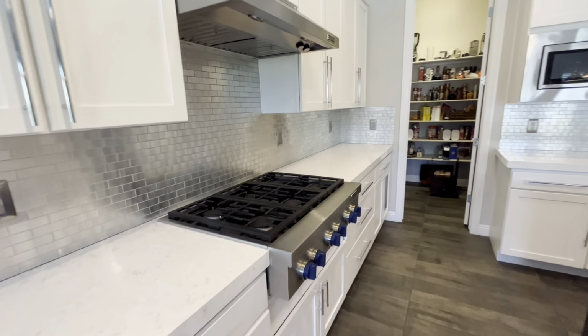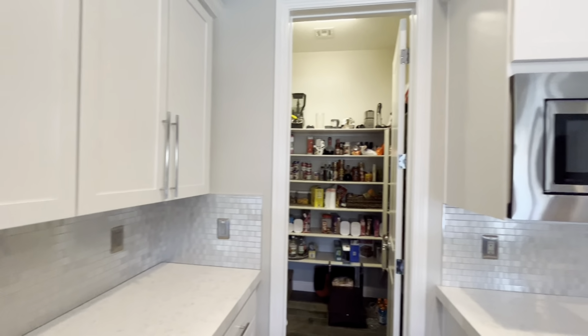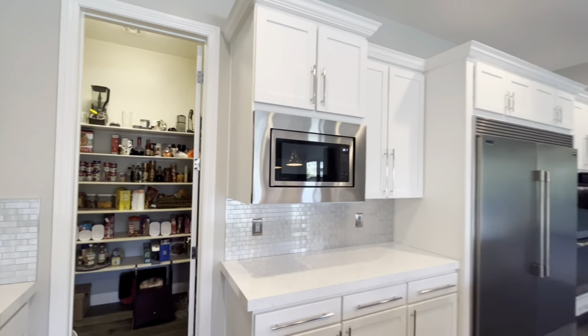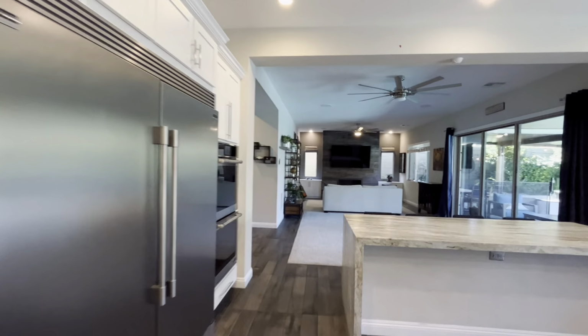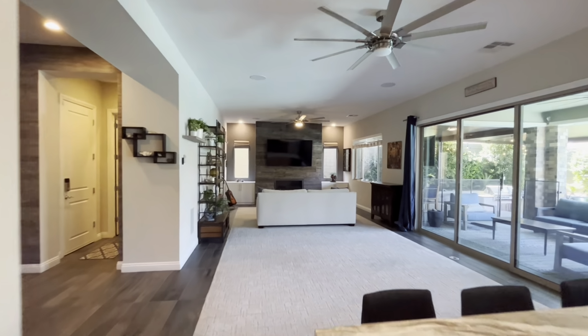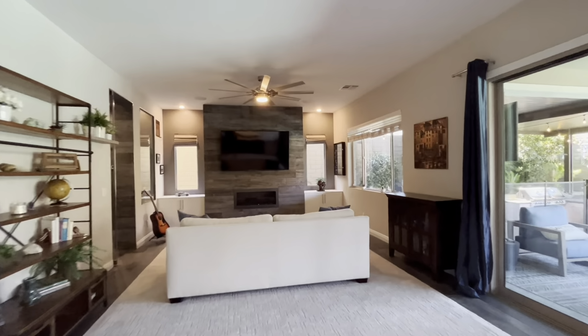Nice big back burner. Big pantry. Got double ovens over there. And over here, so this is gonna be like your main living room area. TV, couch, little fireplace down there.